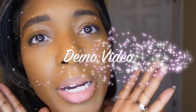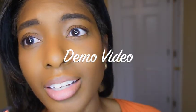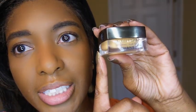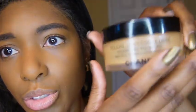I already did my base. It's mainly Chanel. I used the Healthy Glow Foundation in the shade B121, Sublimage concealer in the shade 91, and also their loose powder in the shade 121. So I've got the Chanel base all set. And so now it is time to use the two new products.